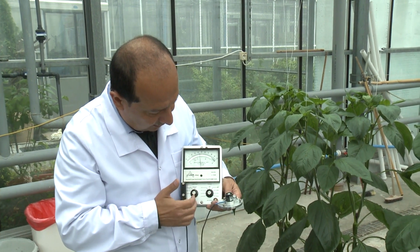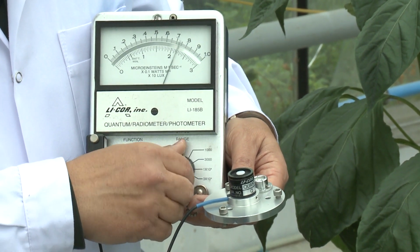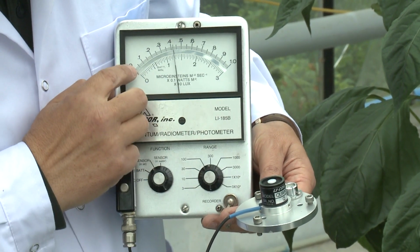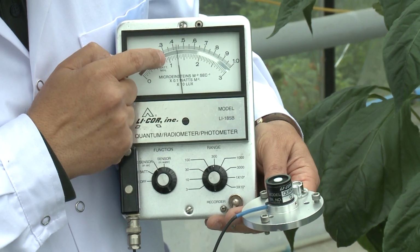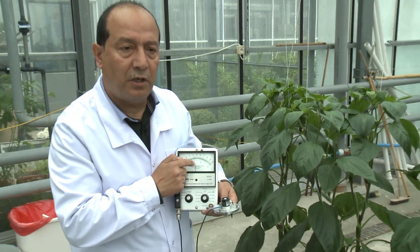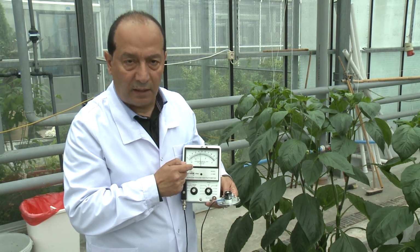So we put the sensor in the air and we choose the expected range of our measurements. That will allow us to get better precision. So if I choose, for example, 1000, it shows me now about 110. It's not precise. So if I go to 300, and I read from the scale down here, we can see that it's more precise and it will be about 117 micro Einstein. Just to remind you that the units in which we measure the light intensity for the plants, we call them micro Einstein or micromole photon per meter square per second.